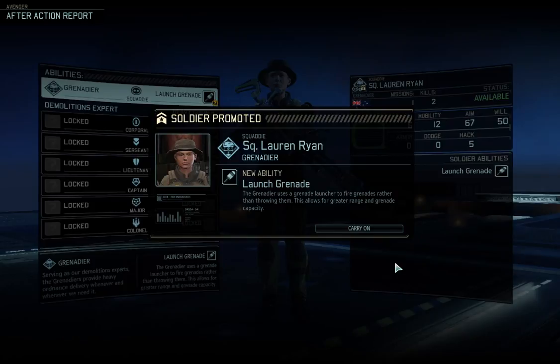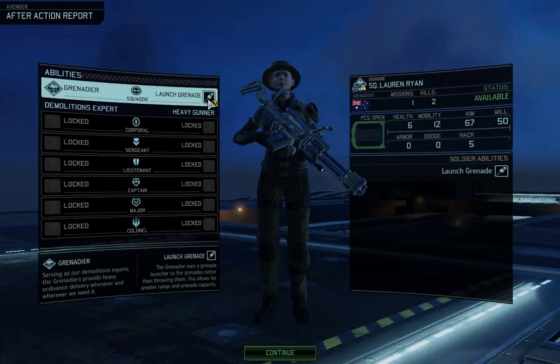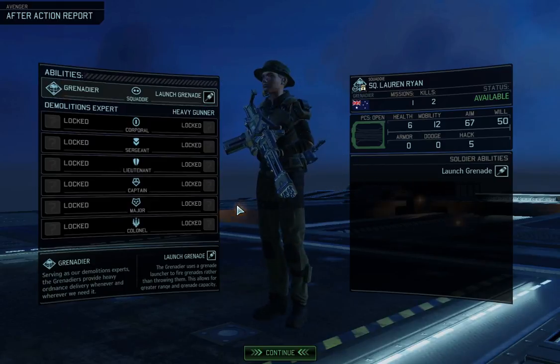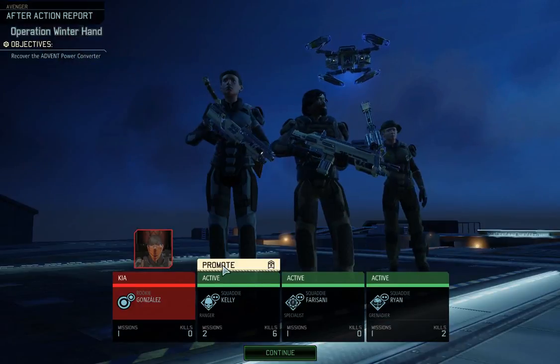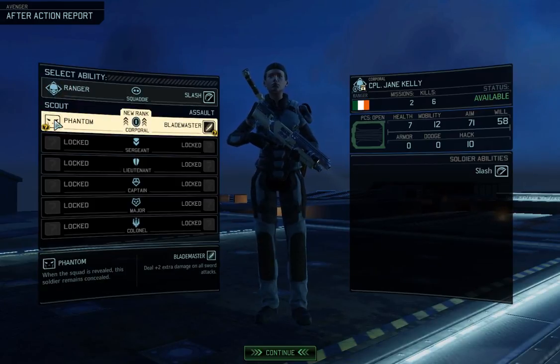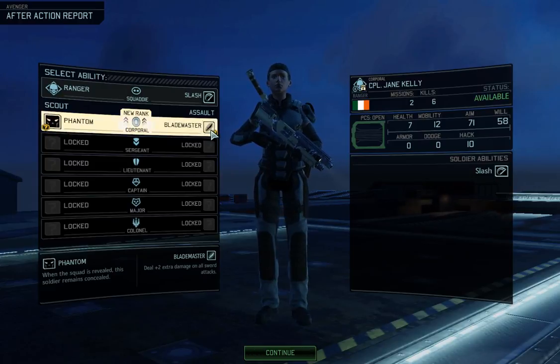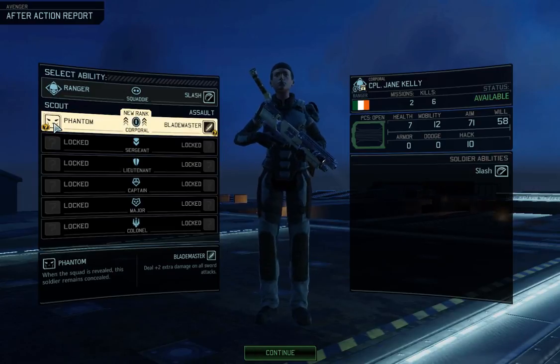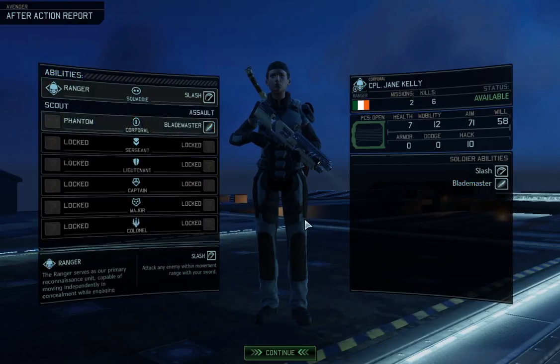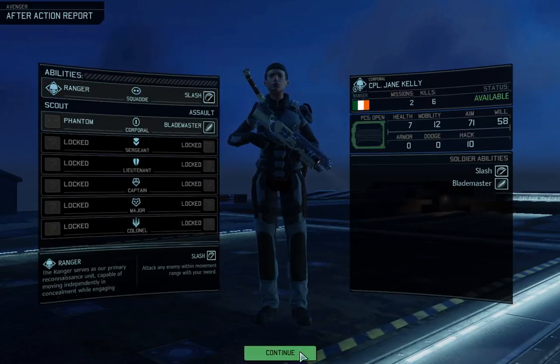So you have a Gatling gun and a grenade launcher. Yeah, this is cool. Nice. And the ranger. So, Blade Master is plus 2 damage on all sword attacks. Phantom is when the squad is revealed, the soldier remains concealed. I quite like the idea of a Blade Master. That was very, very effective in the first mission.